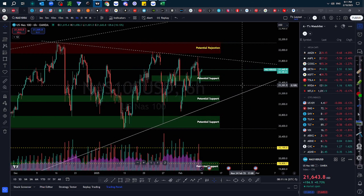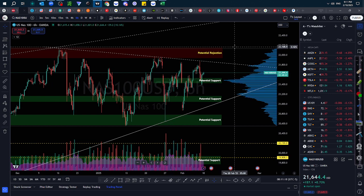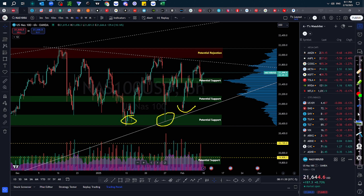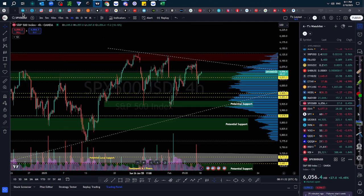And we are really excited to see technology come back into the front seat. So we are watching for NASDAQ to be a bit stronger than the S&P 500, which it was on the last round that it came down. You can see the two previous times it came into this demand zone, right? And if you compare that to SPX, the two previous times it dipped all the way down, right?